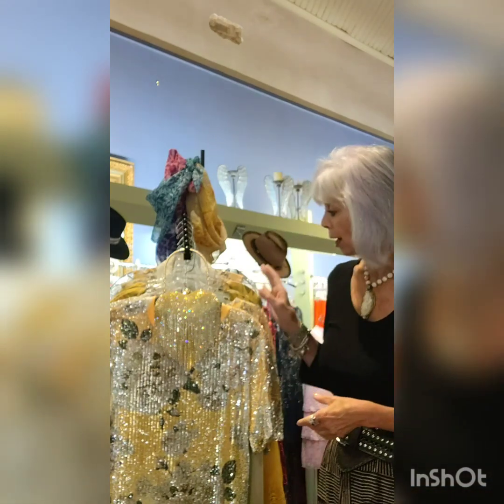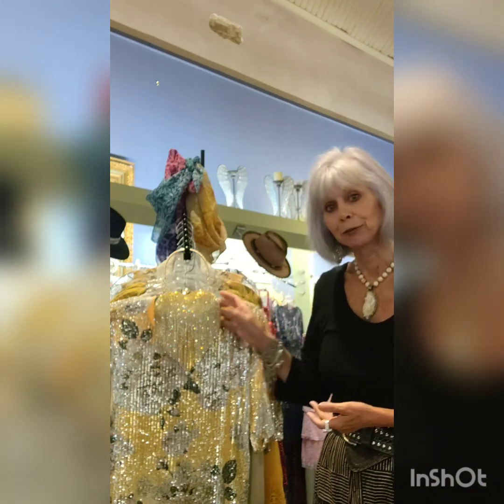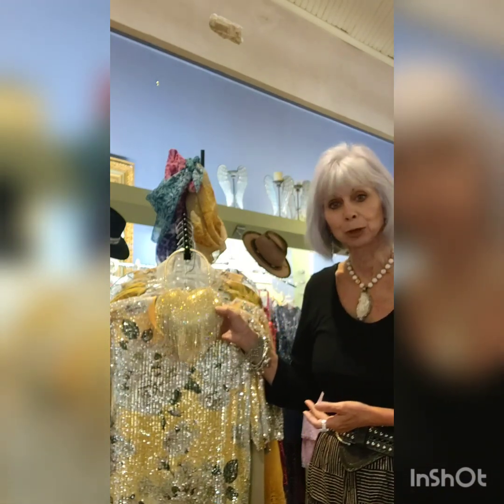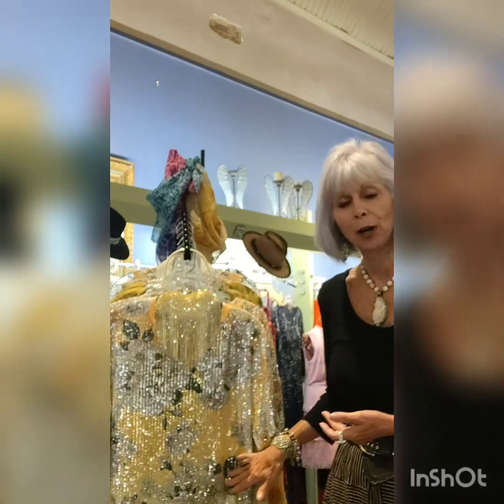I'm going to show you around the shop today, just a few of the things that we have here, of course, and just really to give you a sample of a really fun little evening handbag that we just received, as far as this sequin sunflower top.